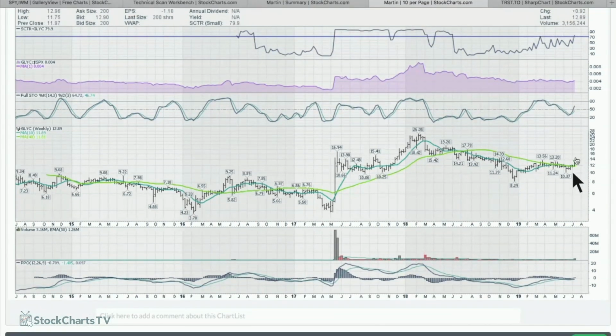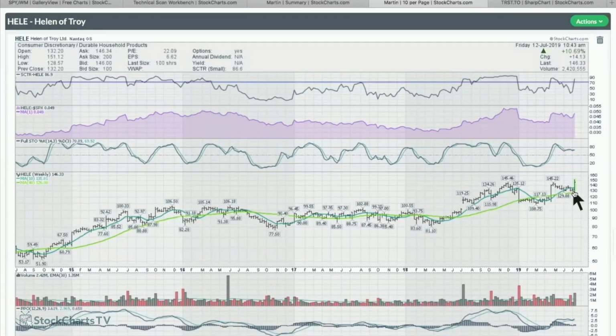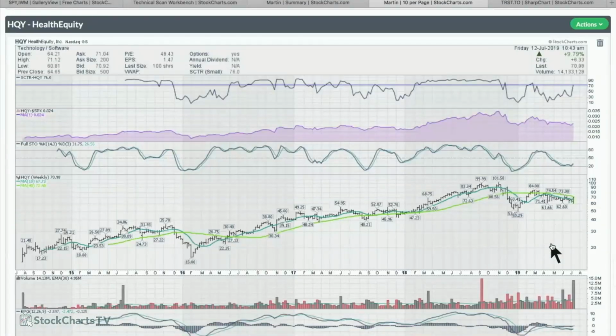And for some reason, it's all of a sudden perking up. Helen of Troy, this one started to move nicely. You could just see PPO above zero, turning back up again. Lots of volume hitting the stock as it tries to break out. Love that. Nothing wrong with that. Health Equity, again, continuing to push up through here.